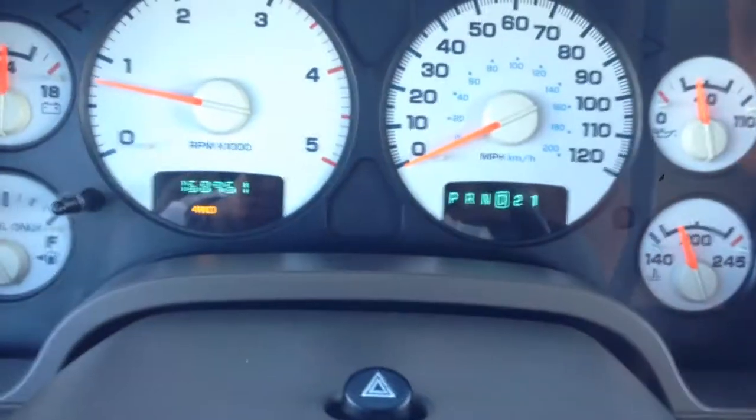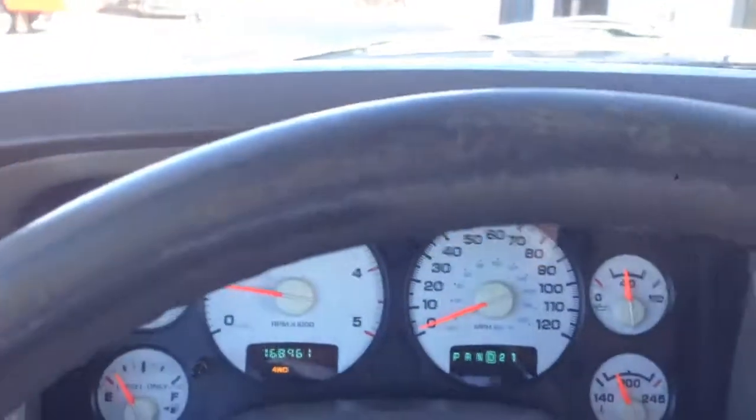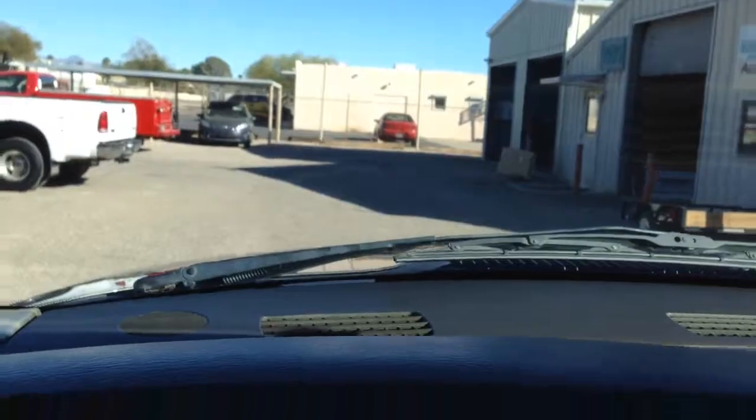And we're gonna go to four-wheel drive. There's four-wheel drive. I'm in four low. That's definitely four low. That would be granny gear there. Put it in reverse. That's definitely four low.